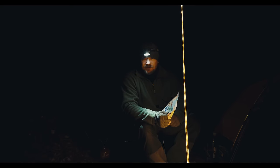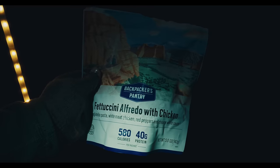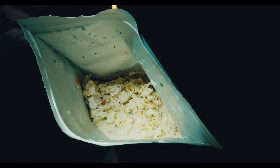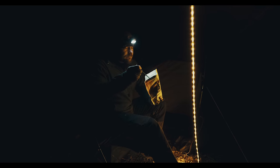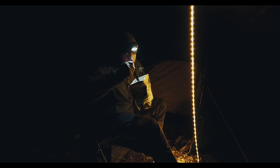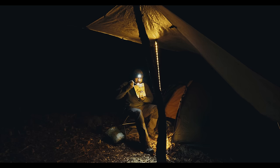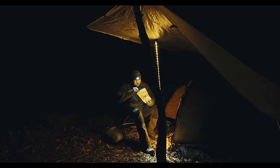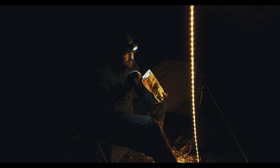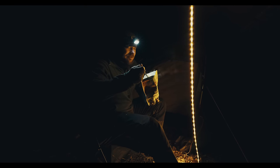I mentioned that it's not that cold, and in truth, it's not, but holding this feels amazing. I have to say, Travis, this smells incredibly good. It smells like it's heavy in garlic. Yep, dehydrated garlic. Here we go. Travis, my friend, you are right. That is really, really good. Yeah, man. Thank you so much, buddy. I really appreciate it.